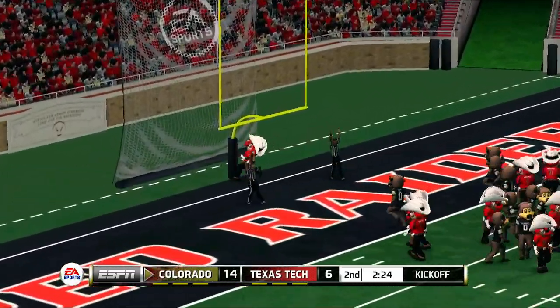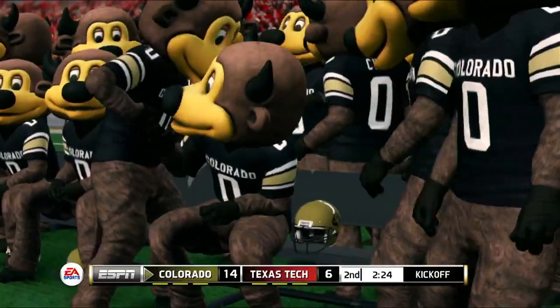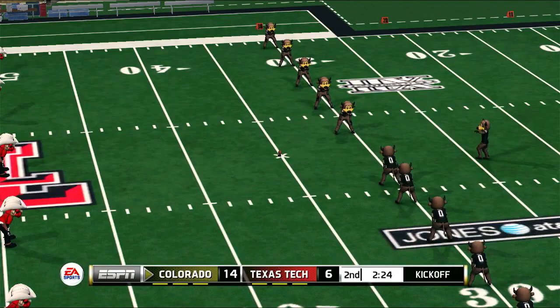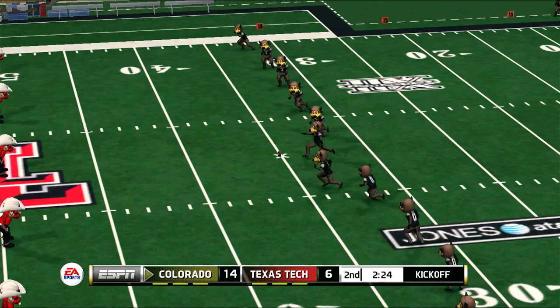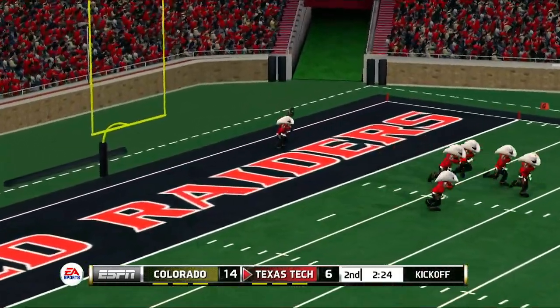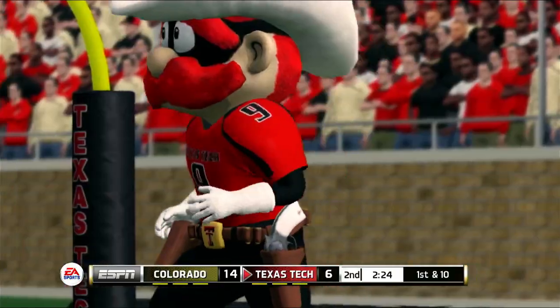And he tacks on the extra point. Looks like they're ready for the kick. Nice kick, plenty of distance. This one's going to be down in the end zone for a touchback.